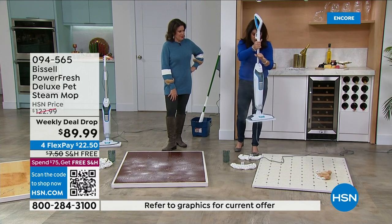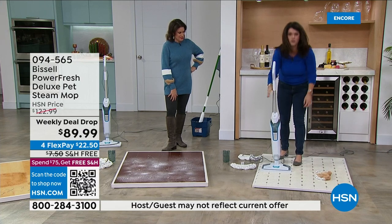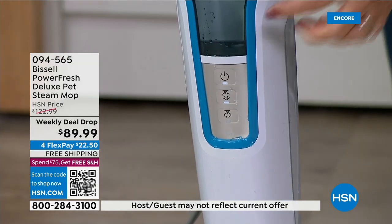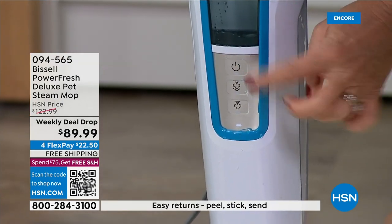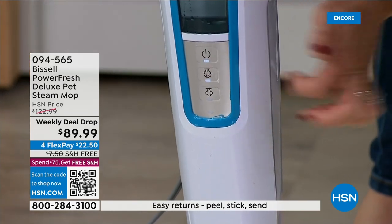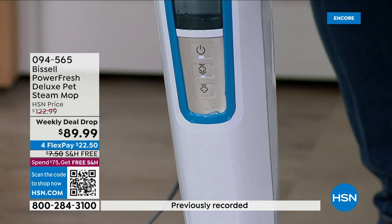I added the water. We're still steaming. Now watch what we're going to do. I want to show you. When I'm done, first of all, it stands up on its own, which is a big thing. This is the best. So here you go. You have it right here. This is how you turn it on. This is how you turn it off. You can have high steam or low steam. You know me, I'm Jenny. I'm always gonna do my high steam. And you just let it go like this, okay?